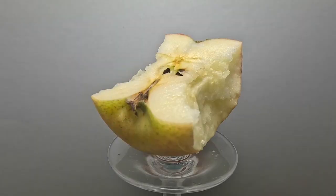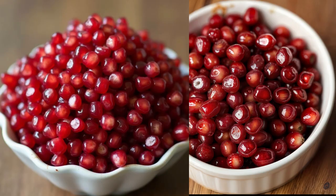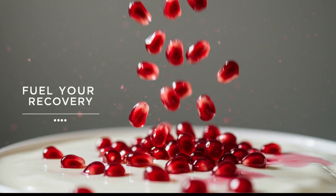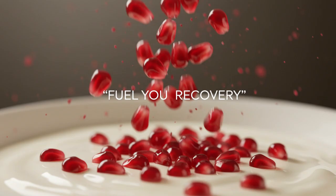Let's not forget the antioxidant king, pomegranate. Not only does it provide 1.7 grams of protein per 100 grams, but it also enhances blood flow to your muscles. That means faster recovery after intense workouts. Grab a pomegranate juice or sprinkle the seeds on a salad to add a nutritious punch.